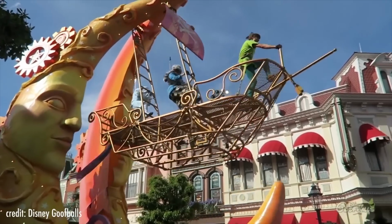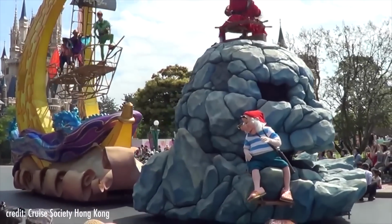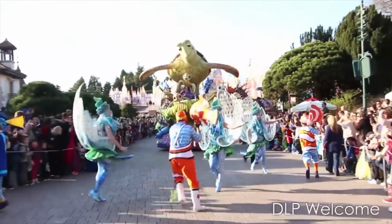Behind Captain Hook and Mr. Smee, we see Peter Pan at the helm of the flying ship along with some of the Lost Boys. This is another recycled float from Tokyo Disneyland's Jubilation Parade. Next comes Nemo, Dory, and Marlin swimming before the Discover a New World float.